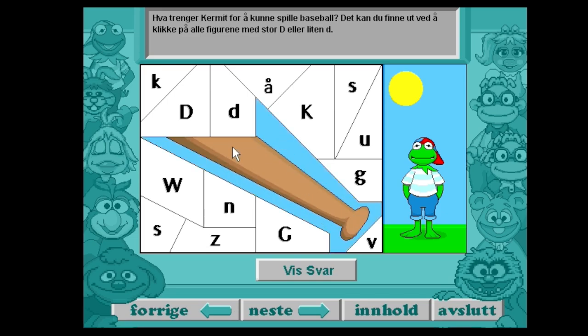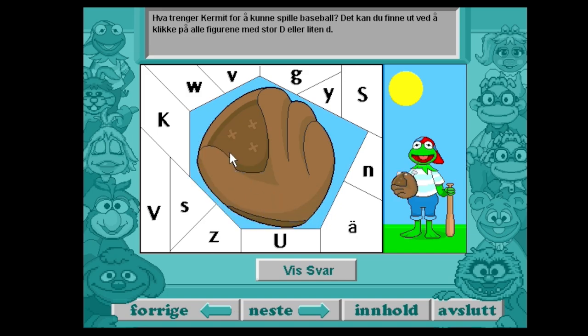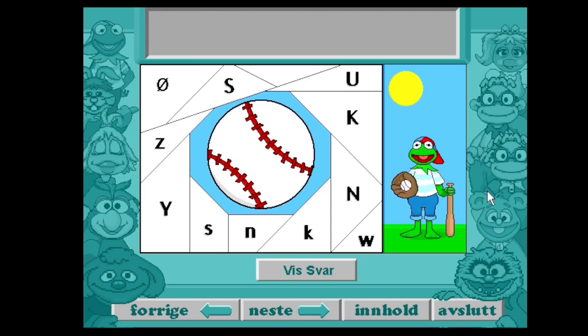Kermit needs his baseball bat. Yes. Anything with Kermit in it is immediately 10 times better. I love the cute little Kermit animations.